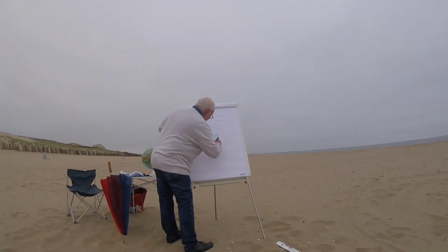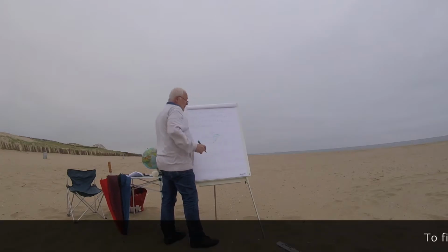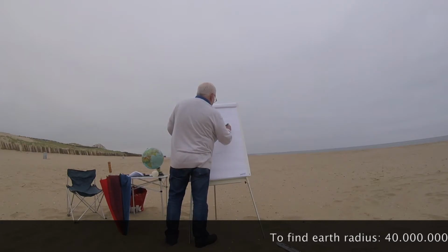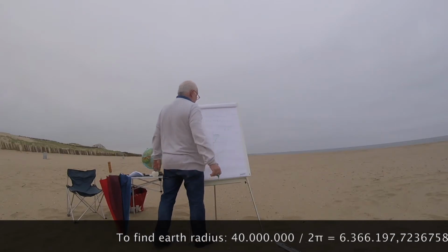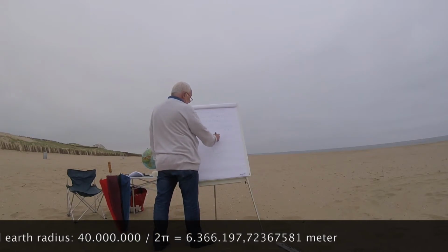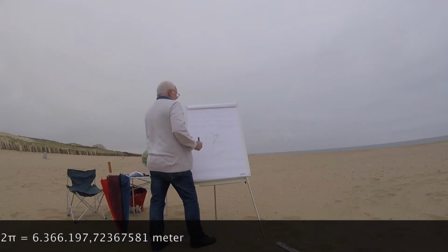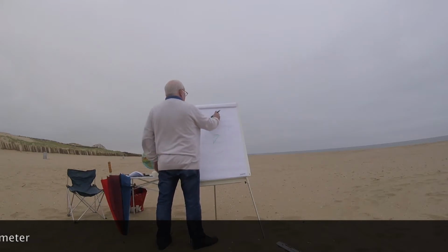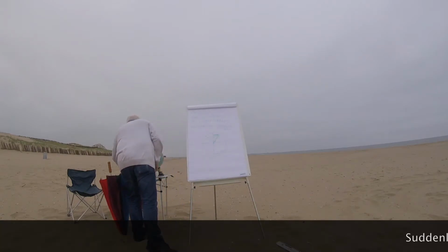This is a triangle. We know this one. That's 40 million divided by 2 pi. That's the length of this radius. Also this radius. And we know, of course, also this angle, as this is this latitude. I've made this decimal, and that leads to, where is it?